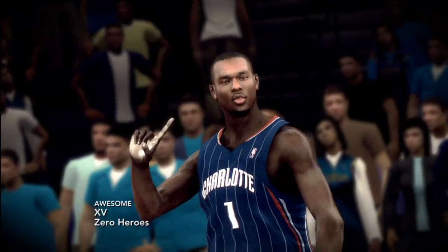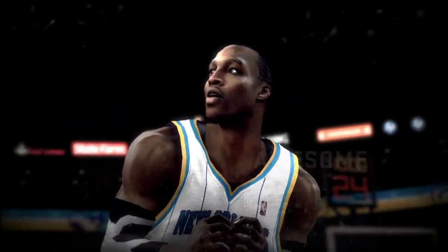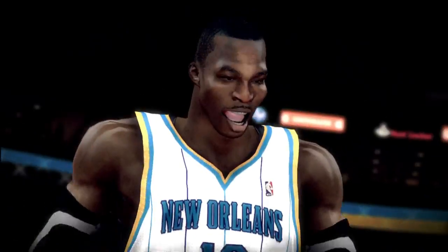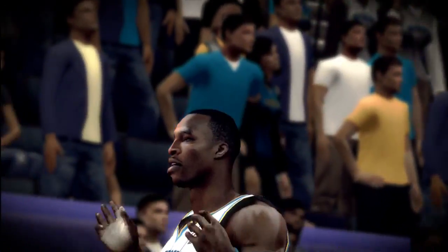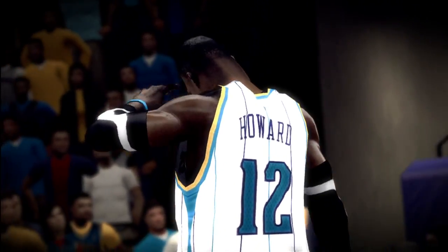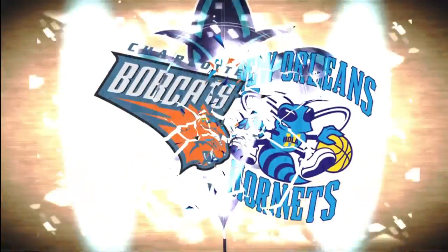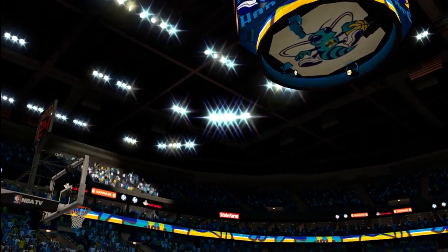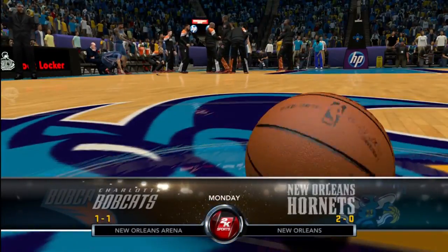The highlighted players for this game is obviously Kemba Walker and Dwight Howard. So this game right here was just me kind of figuring out how to use Dwight Howard, because I don't normally use the centers too much. So I forced a lot with Dwight Howard. You're going to see that there. But overall, it was a good game. Charlotte Bobcats versus the New Orleans Hornets. And like I said, we are 2-0 and the Bobcats are 1-1.